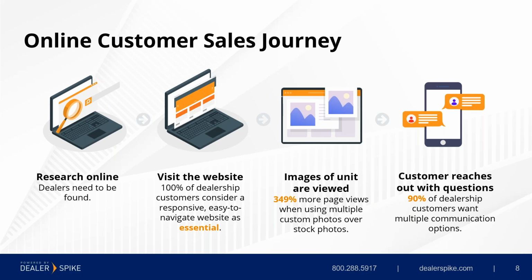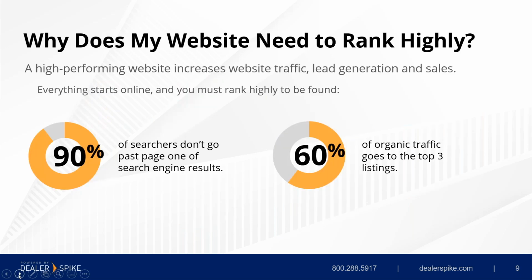And the last part of the sales journey here is really how are we communicating once the lead's submitted or once the research is done. And 90% of dealership customers, they want more than one option. They want to be able to call, email, chat, text. There needs to be more than one communication available for your customers.